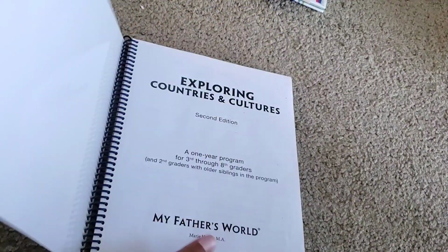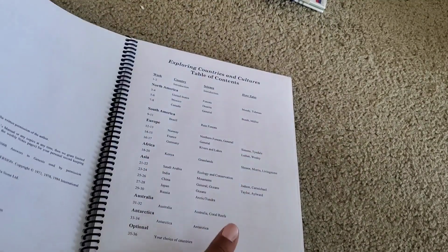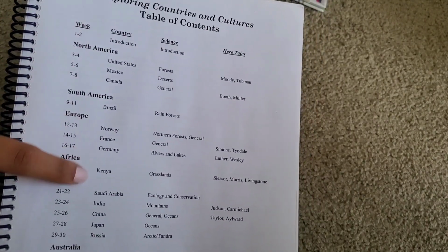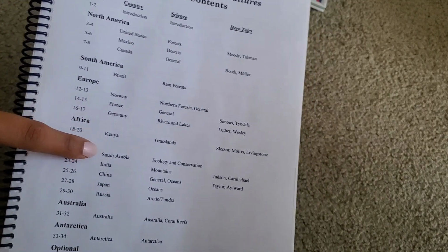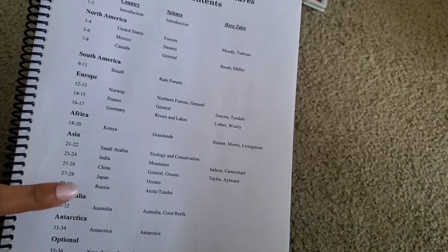So that is what we're doing this year. And it is for 3rd through 8th grade, so it really works for all of my children. We are doing various countries here: United States, Mexico, Canada, Brazil, Norway, France, Germany, Kenya, Saudi, India, China, Japan, Russia, Australia, Antarctica, and then we choose.